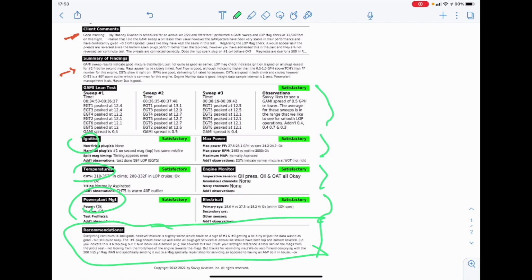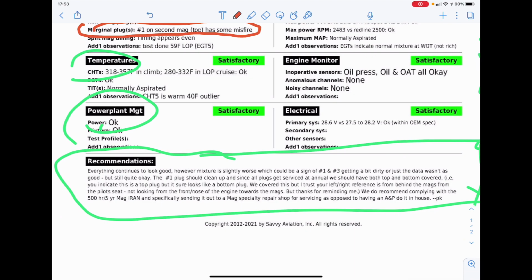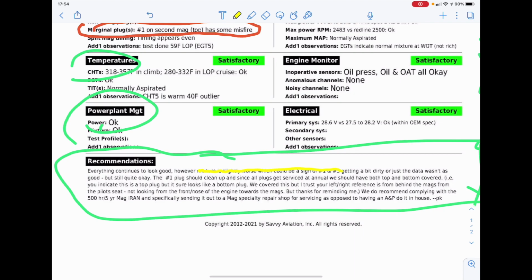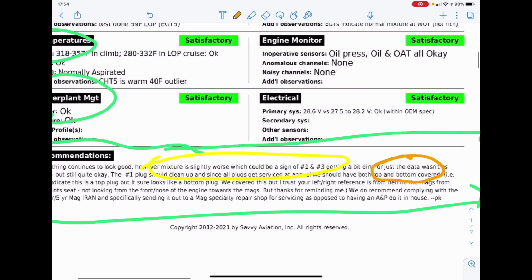And so obviously the GAMI lean test, the spread that they come up with is a little bit higher than what I came up with over here, and that's because of how fast I went through the GAMI sweep. The ignition, they say satisfactory, however, they say there's a marginal plug, and number one, on the second mag, the top mag has some misfire, which we saw on the graph as well. Everything else looks good, and there were final recommendations, and they say that the mixture is slightly worse than it was before. However, they do say that it could be because of the data, and I think that's the case.